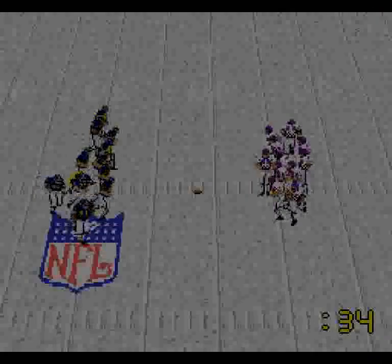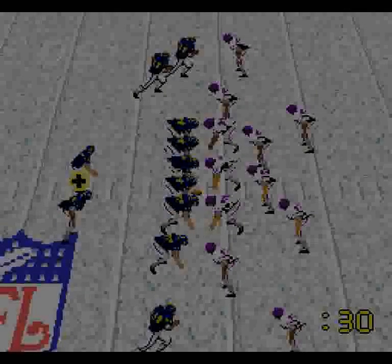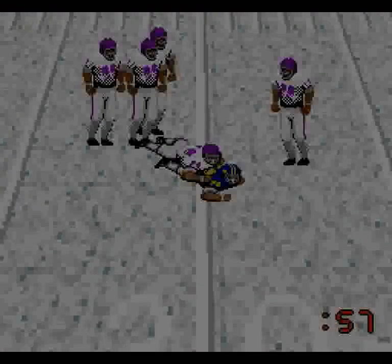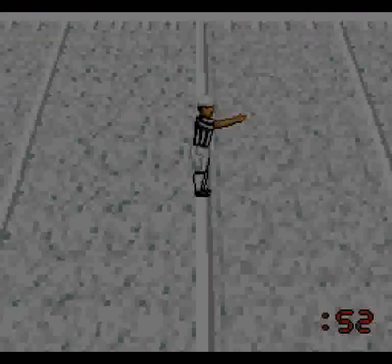First down, 10 yards to go. Red 34. Gives it to the fullback. Running wide. Big play. First down.